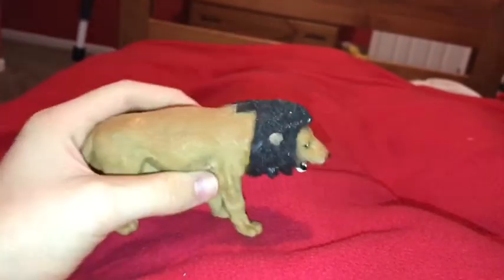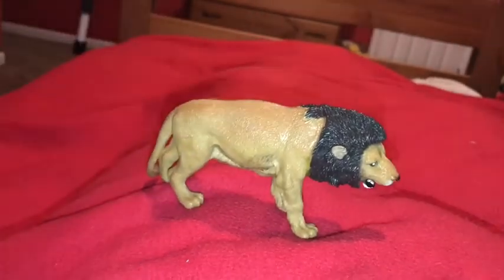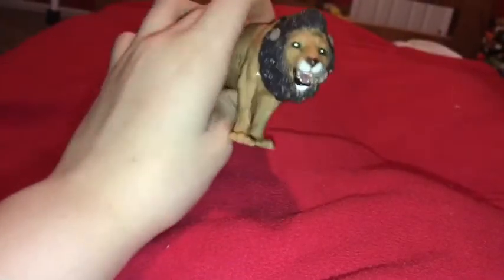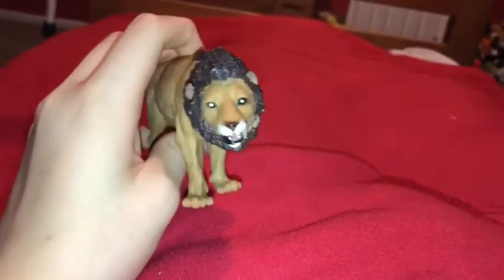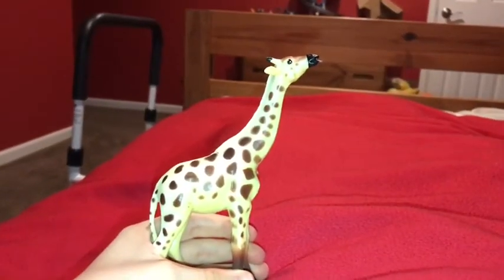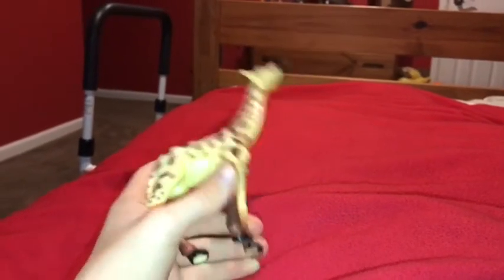Lions are the only big cat that live in a big social group called a pride. There are lions in Africa and Asia. The next animal in the African collection is the giraffe.